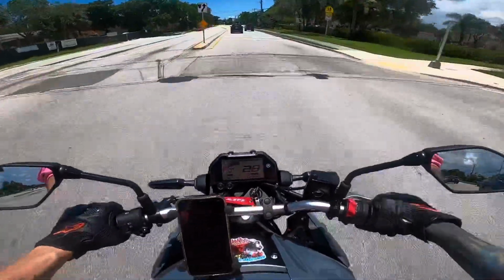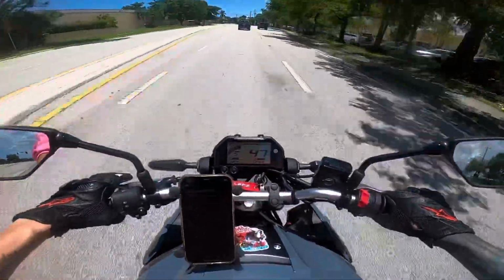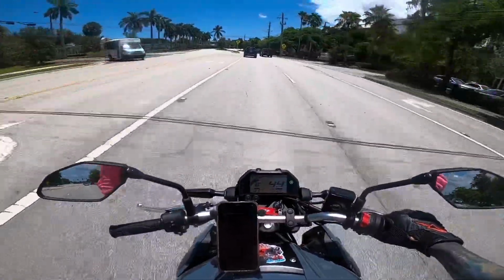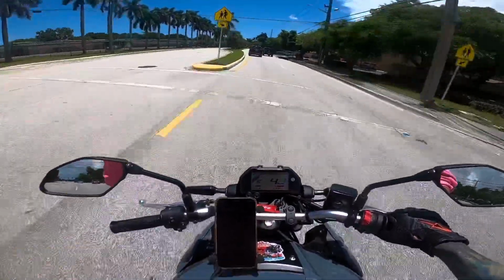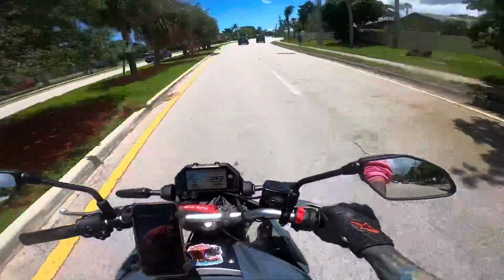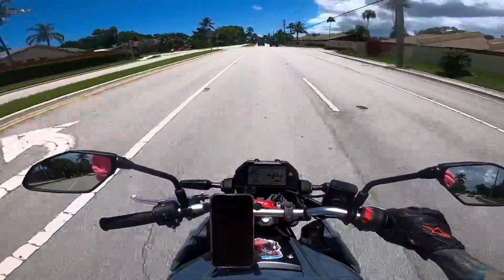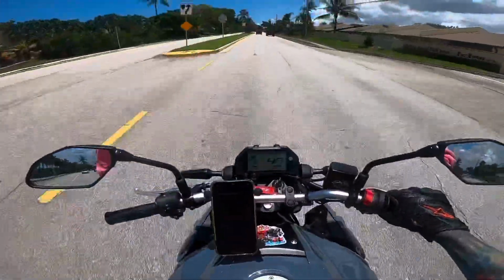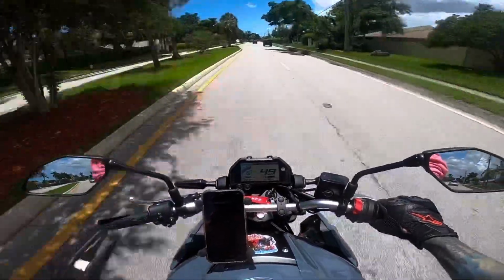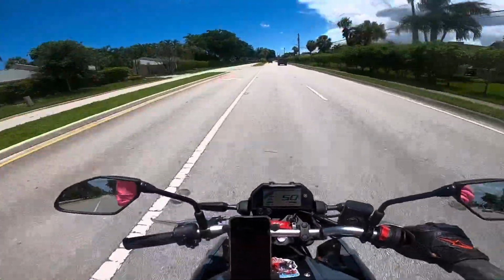So, seat height. I'm pretty short myself. I am 5'9" and I have a 30-inch inseam for my pants. The seat height, I believe, is 30.7 inches. Yep. And I can flat foot this bike perfectly fine. You'll see when we get to stops, I don't tiptoe, I don't tilt. I can flat foot the bike perfectly fine.